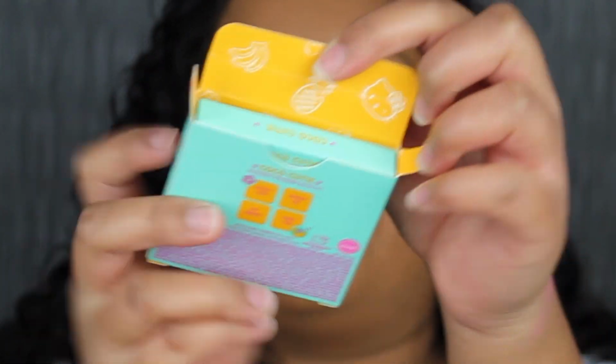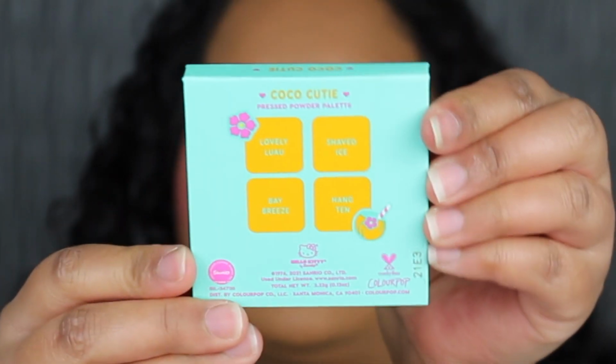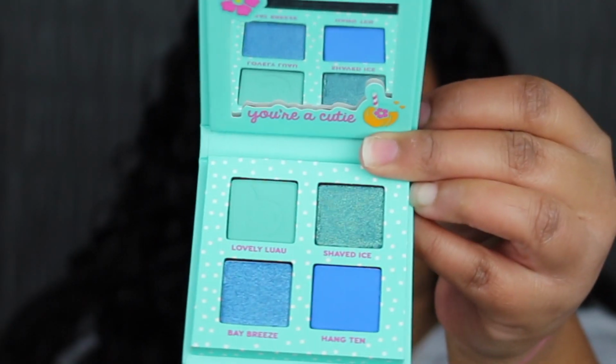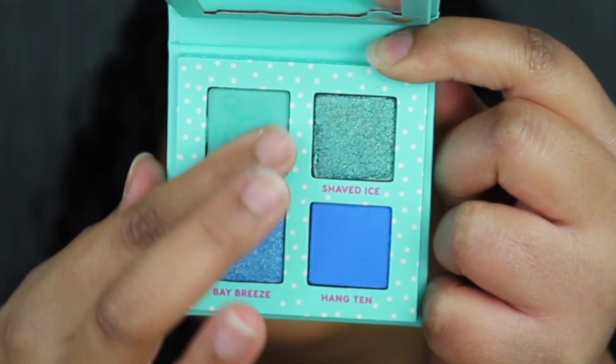Again, I love the inside of the packaging. So cute. Here's what the actual eyeshadow palette looks like. The packaging is made out of cardboard, and then here's what the back looks like. It comes with a little mirror, same thing with the blushes, they came with the mirror. The first shade in the palette is called Lovely Luau. Super soft in the pan.